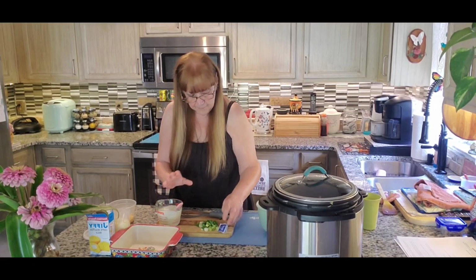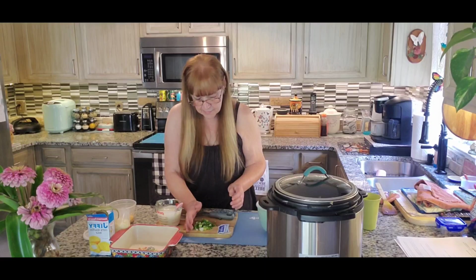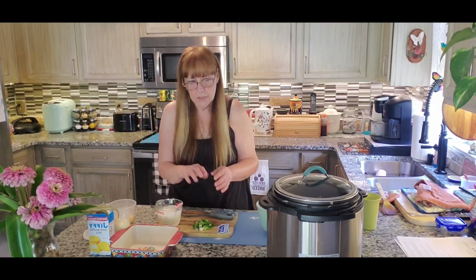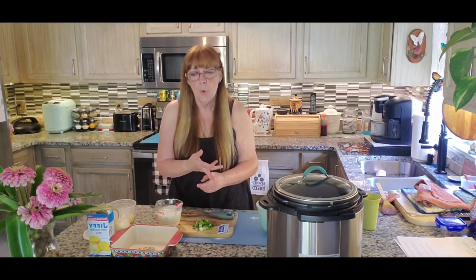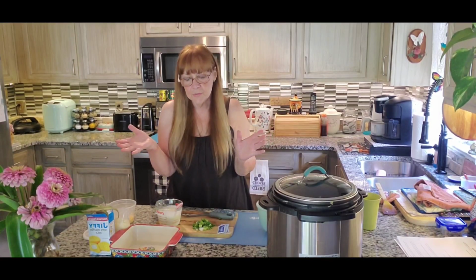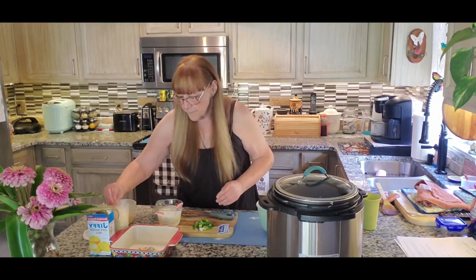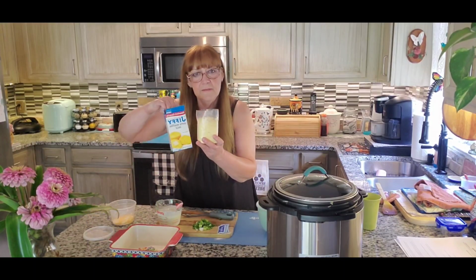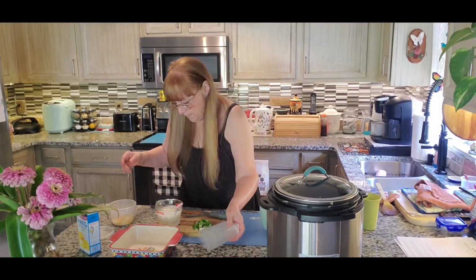So that's done. I've got 2 scallions, green onions, chopped, I'm going to put in there. Now you can put bell peppers, jalapeno, corn. Cornbread is just so, you can do anything. It's like a blank canvas. Okay, so here's my Jiffy. I'm going to put this in the bowl.